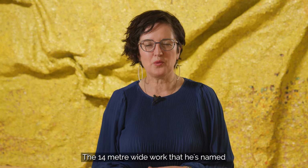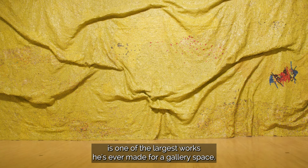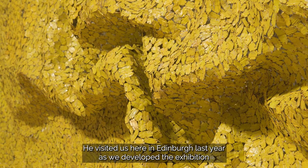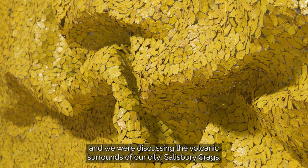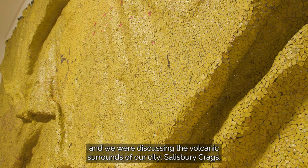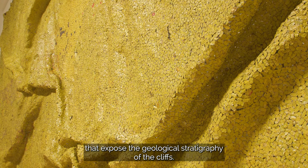The 14-metre wide work that he's named Scottish Mission Book Depot Keta is one of the largest works he's ever made for a gallery space. He visited us here in Edinburgh last year as we developed the exhibition, and we were discussing the volcanic surrounds of our city, Salisbury Crags, that expose the geological stratigraphy of the cliffs.